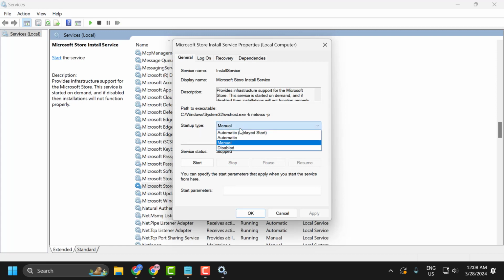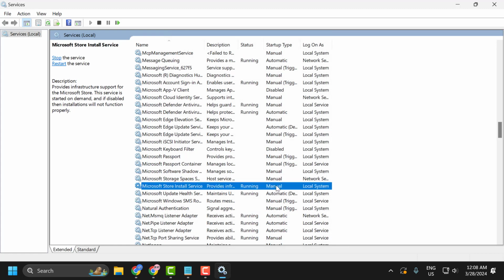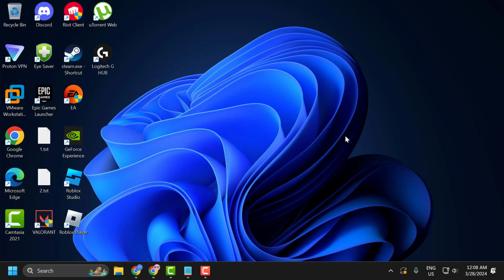and startup type set to manual and service status start again. Select apply and OK for save changes. Now you can check if the problem solved or not. If the problem not solved, let's move on to the third solution guys.